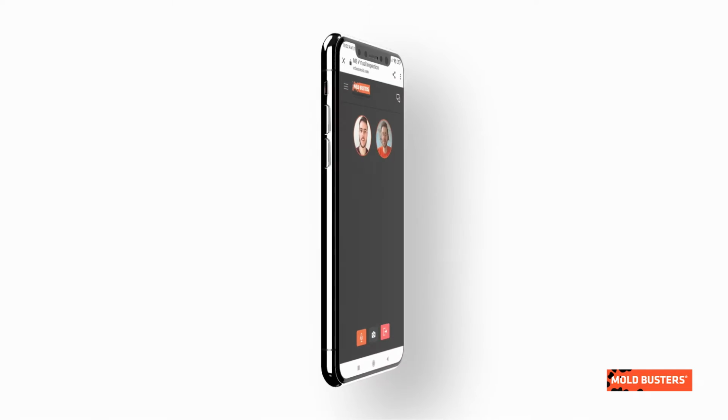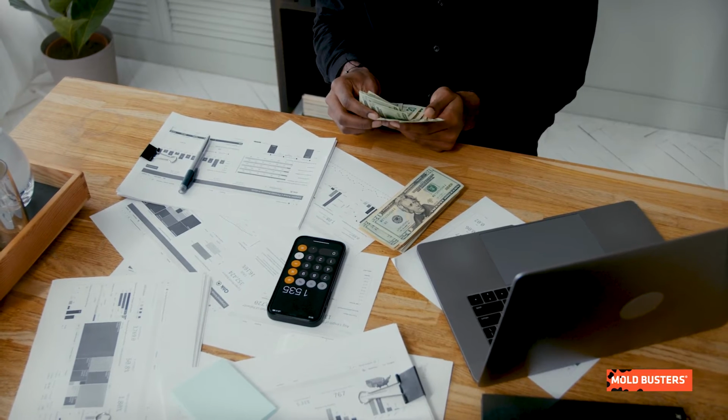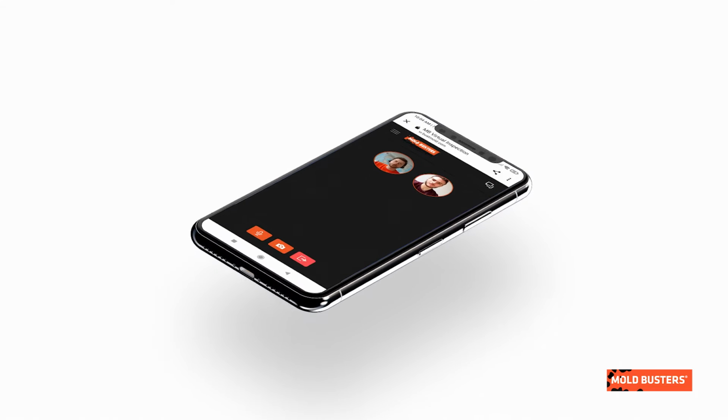Moldbusters is seizing the opportunity to begin offering free virtual inspections to solve our clients' problems while saving them valuable time and reducing overall costs. Moldbusters has developed an easy-to-use software for virtual inspections, which works right from your browser and no additional app installations are required. Get connected with a certified inspector for free right away or select the most suitable time and date.